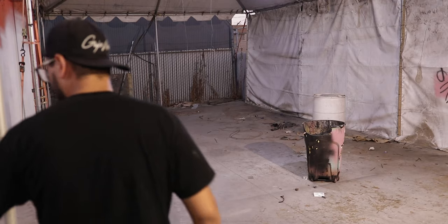The place didn't really look like this when we got it. It was kind of a mess. So there was a lot of cleaning that I had to do to get this place ready to work on cars.